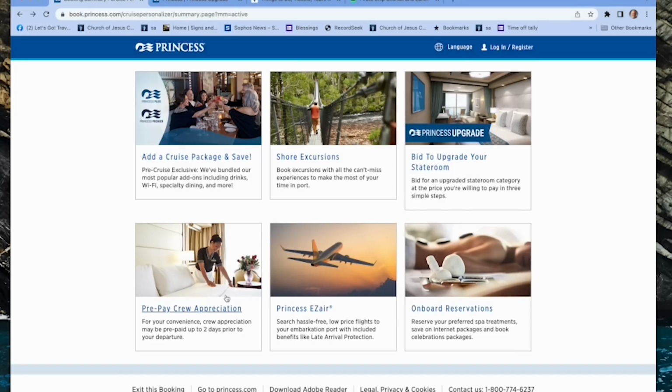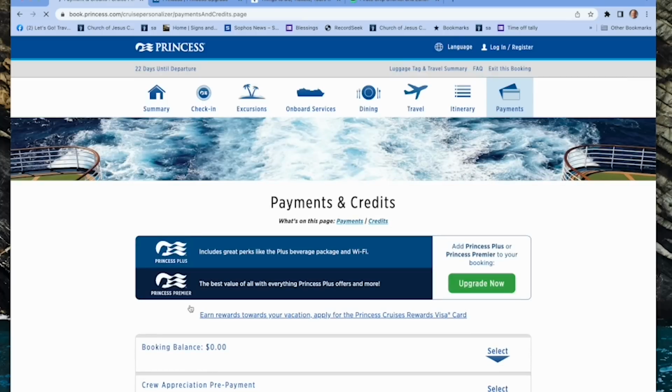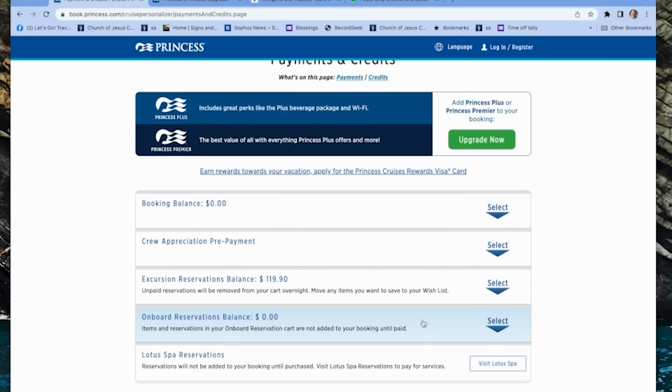If you want to pay your prepaid crew gratuities before you sail, you can go ahead and do that. We haven't done that yet. I need to do that. And right there, see, that's because I put that excursion in my cart, but I'll take it out later, when we're done here.